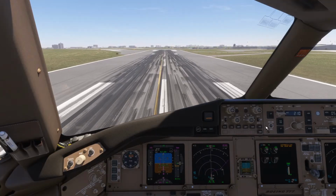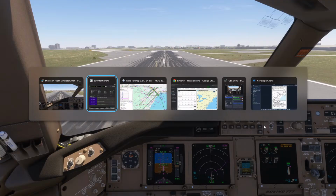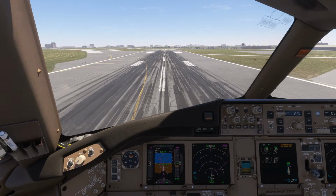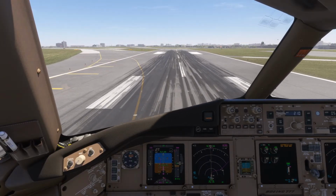Virtual 073, welcome to Toronto. Contact ground on 119.1. Which way should we be turning off? To the left. Ladies and gentlemen, welcome to Toronto. We have just landed at Toronto Pearson International Airport.